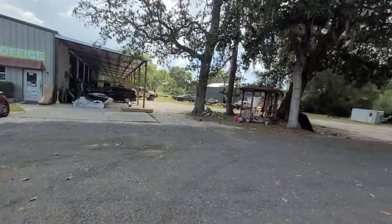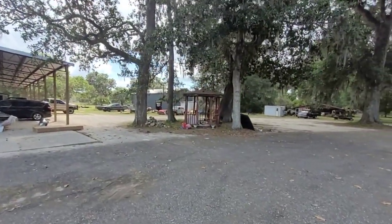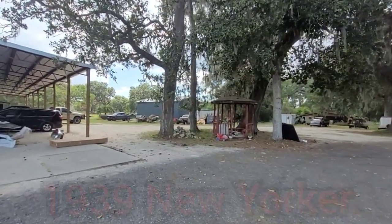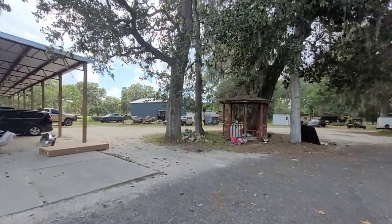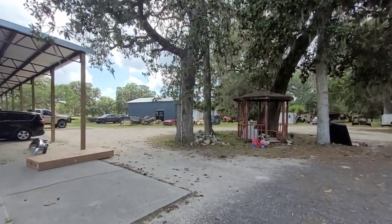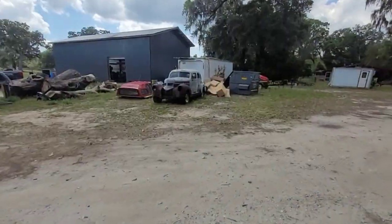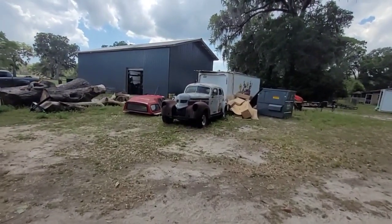Now, what's the 4-door sedan back here? That is a 39 New Yorker. Oh, wow. It's already been subframed. Is it going to be Mopar powered? It's all Volare. So probably 318. I got all the glass, all of the moldings.